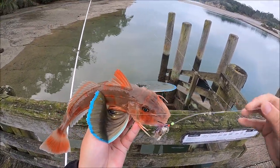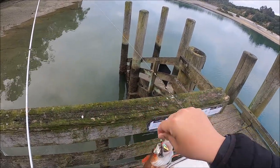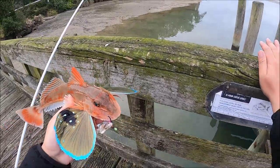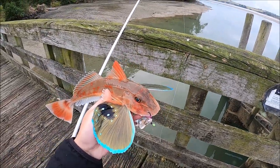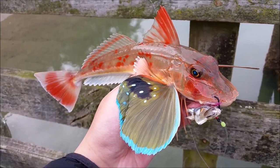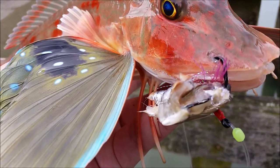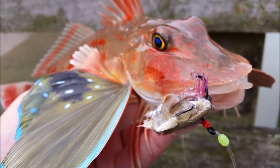Oh, check that fish out. I was just going to say, it's been a while since anything turned up, but this happens. Oh, this is great. Finally got something after God knows how many hours. Check this fish out. One of my favorite fish to target, whether it's off the wharf or off the kayak. A gurnard. And check that bait out on its mouth. The recurve hook did a good job.